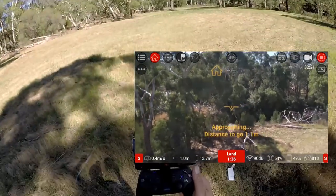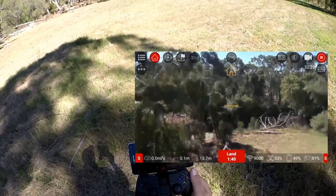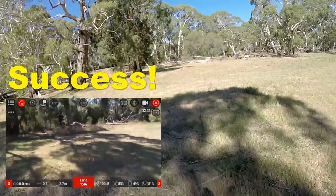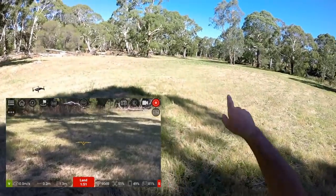Okay. Approaching distance to go, 0.3, 0.2. Here we go, she's returned to home. Yeah, look. Oh, hi, how you going? I think it's gonna land. Stop. Awesome. So there you go, guys.